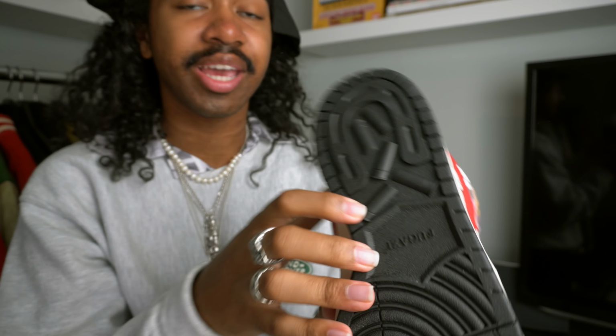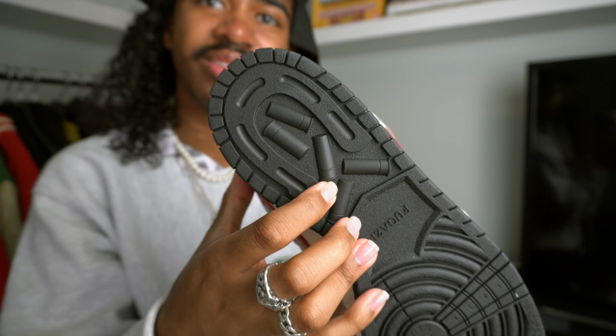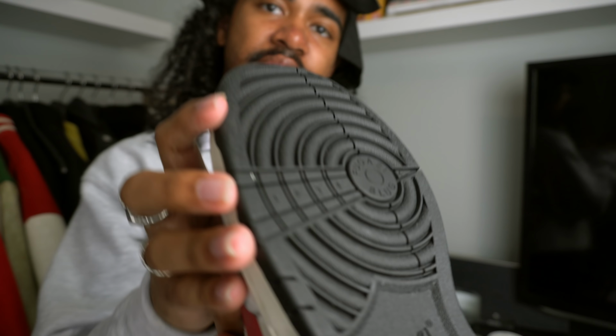Oh, he changed it to like shotgun casings, which is crazy. That's a cool detail. I didn't even notice that. And then also here the target. He killed it. With the details of this, he killed it, honestly. I can't wait to wear these.